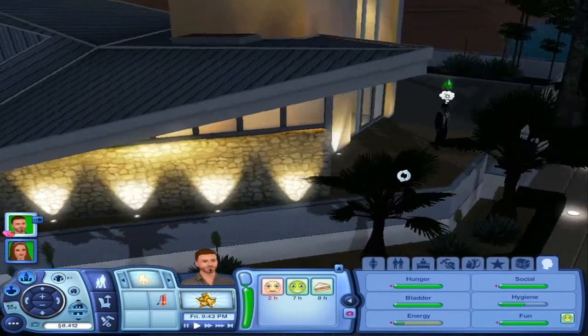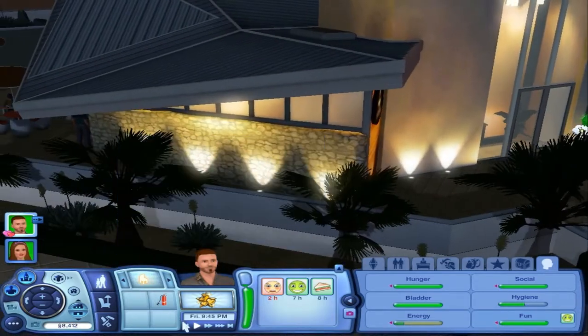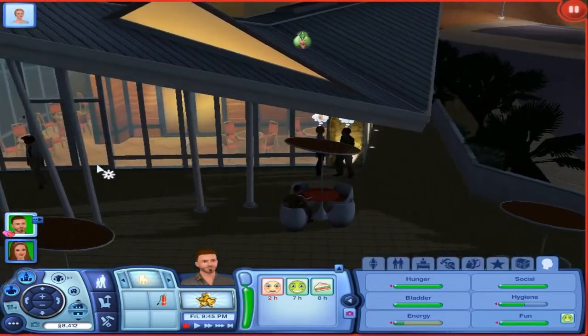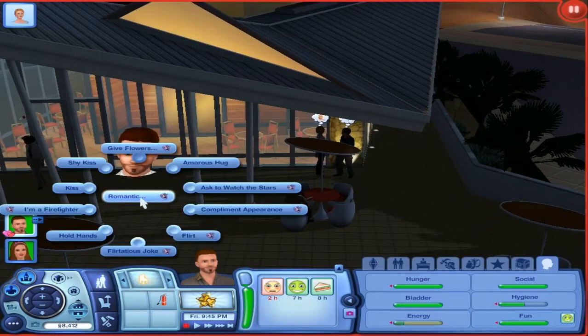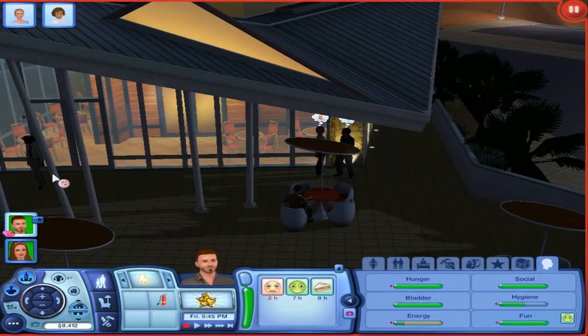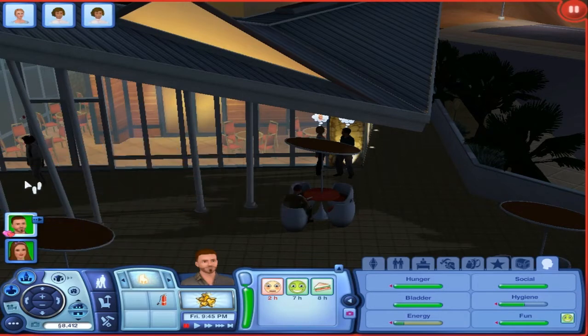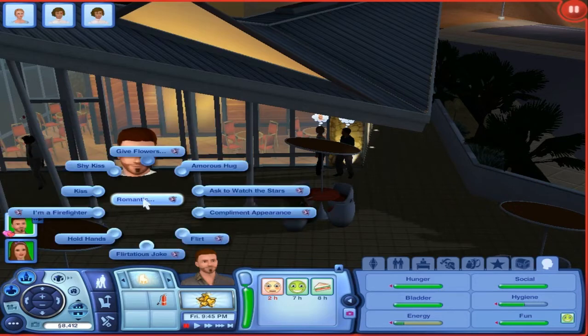Well, Brad's on a date here. Lily's at work. And how do you like this? I love this neighborhood, but the routing in this neighborhood is really messed up. I'm sorry about my language, but to be honest, a lot of the bistros have two doors, except the one for the base game. That one only has the one door.